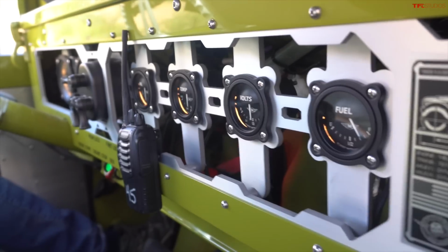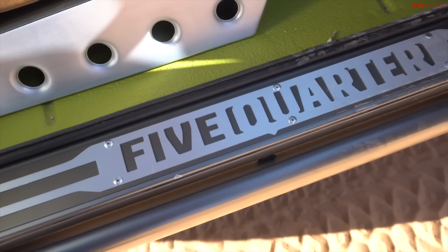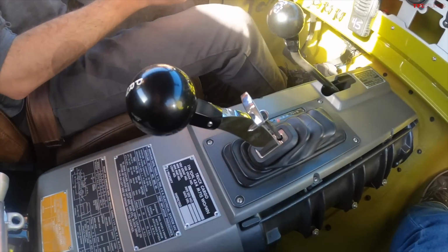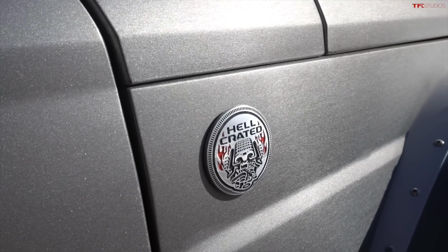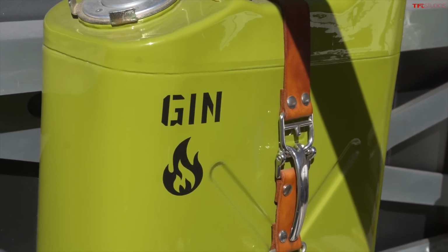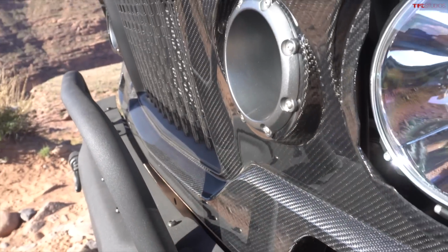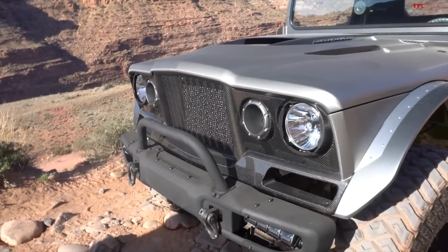Right, yep. So the details in this thing are just mind-blowing, right? Everything has been thought about, everything has been designed, all the way from the switchgear to the badging, to the, well, it says gin and tonic on the fuel canisters in the back. So this 715, if you look at the front of it, it's actually a full carbon fiber front clip. And the Jeep guys are telling me this is one of the most expensive concepts they have ever done.